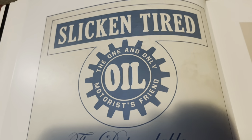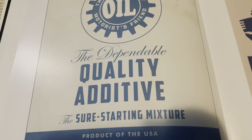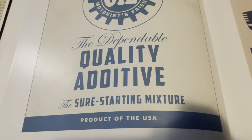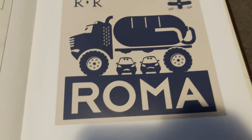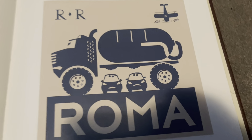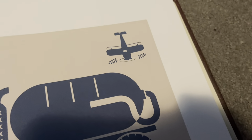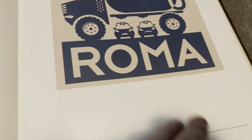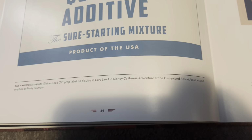Slick and Tired, the one and only motorist's friend. Oil, the dependable quality service additive, the sure starting mixture, product of the USA. Here you got Roma with a really awesome logo with a big old monster tanker truck with 2 cars underneath. You also got a plane for some reason. The plane has wheat as a propeller. This one is also on display at California Adventure. Oh, it says it's on display at Cars Land. This is also on display at Cars Land.